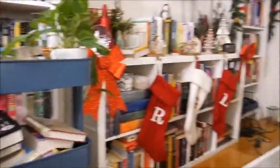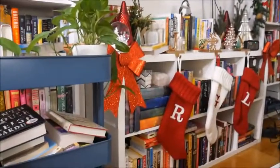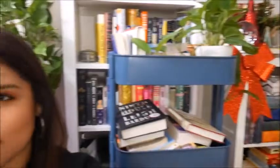So the first question is storage. How do you store and organize your books? I have two of these tall bookshelves, which you'll see there and at the end, and then I have one shorter bookshelf that's in the middle, and then I have this little cart right here. The way that I organize them is, in the tall shelves are my unread books. One has my fiction unread books. It kind of bleeds a little bit into the second one, and then the second one has all of my nonfiction books, and those are split between read and unread nonfiction.